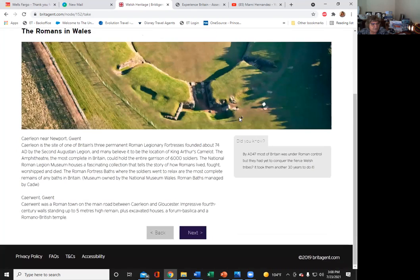You never know. The Romans, Caerleon near Newport, Gwent. Caerleon is the site of one of Britain's three permanent Roman legionary fortresses, founded about 74 AD by the Second Augustan Legion, many believed to be the location of King Arthur's Camelot. The amphitheater, the most complete in Britain, could hold the entire garrison of 6,000 soldiers.